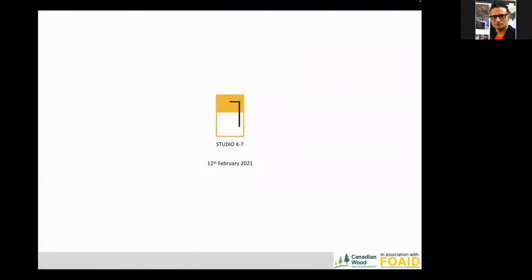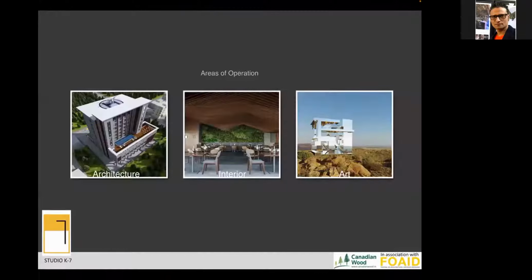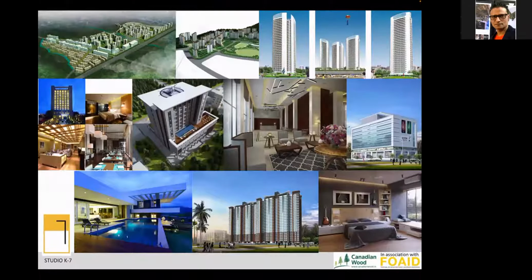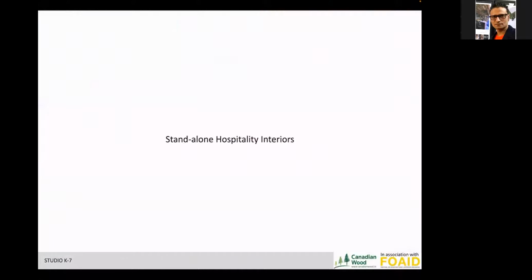Like Peter said, we at Studio K7 deal in 3 fields of creativity. It's architecture, interiors, and art. So basically, the commercial art, fine arts, and also the installation art. We have been doing a lot of town planning projects as well as high-rise buildings, also mixed-use architecture. But the main forte of our firm has always been the hospitality projects, and that's what I personally also like to get engaged more into.